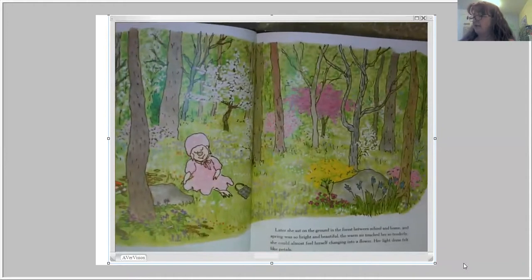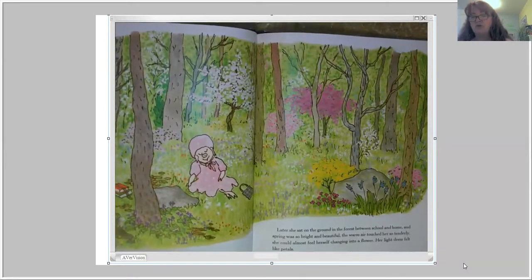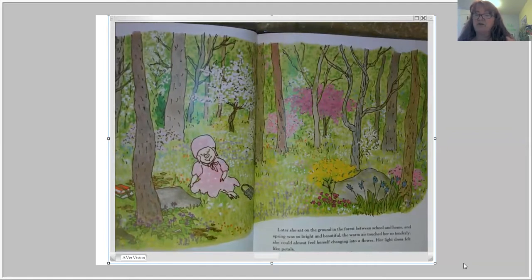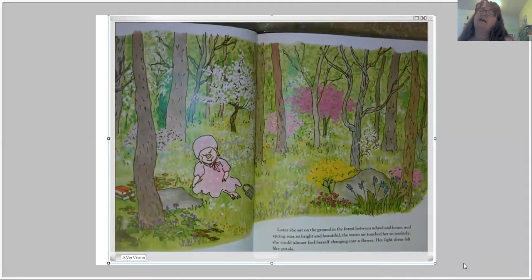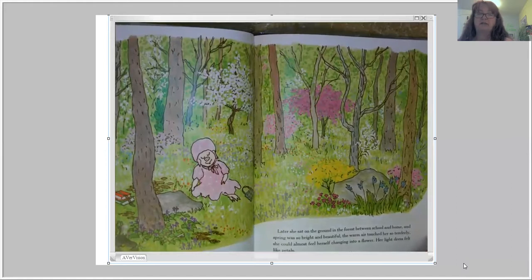Later, she sat on the ground in the forest between school and home, and spring was so bright and beautiful. The warm air touched her so tenderly, she could almost feel herself changing into a flower. Her light dress felt like petals. I love everything, she heard herself say.